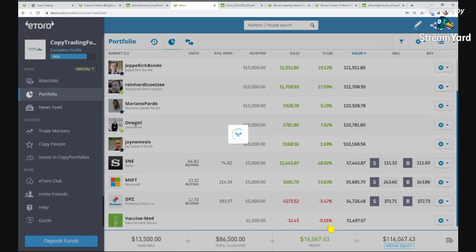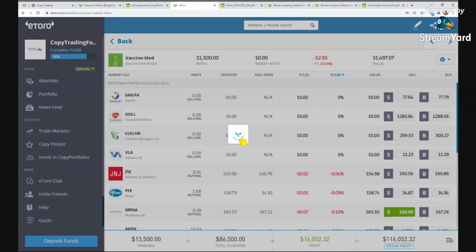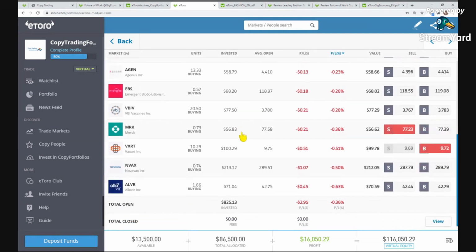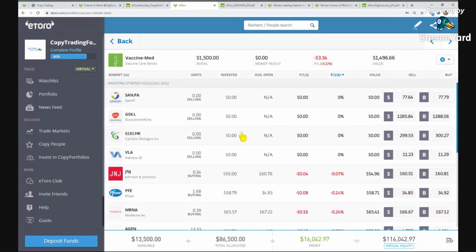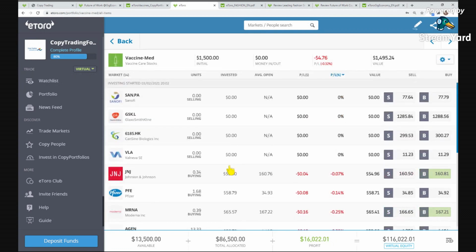There's a small 0.16%. That's going to be like the spread fees, etc. So the small amounts. You can come in here and look at the stocks here. It's automatically buying all the stock. I'm going to leave this in for the long term. That's what I said, the copy portfolios are great for long term, guys. Okay, so it's minus 0.30, just with the spread fees. That's so easy to use, eToro.